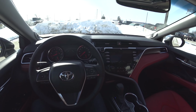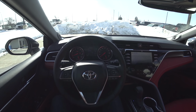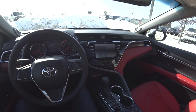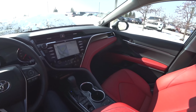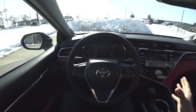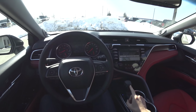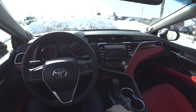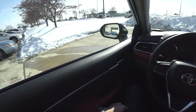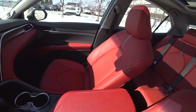Hey guys, we are here today with the 2018 Toyota Camry. This is the V6 XSE. It has 301 horsepower, 267 pound-feet of torque, and a very rad interior. I just uploaded a night drive a few days ago, and I wanted to show you what this car looks like during the day. So you can actually see some of the interior, some of the sight lines and legroom and this and that in the back seat. And of course, these beautiful red seats.